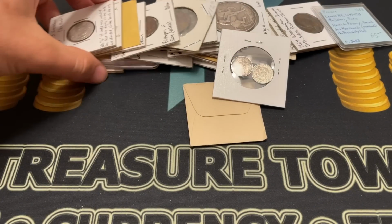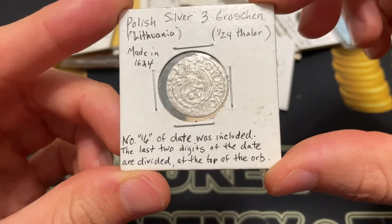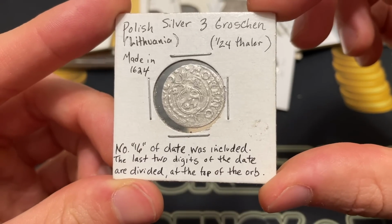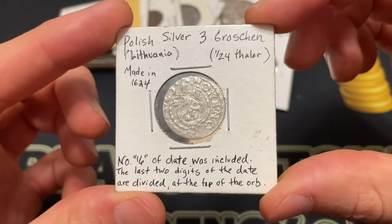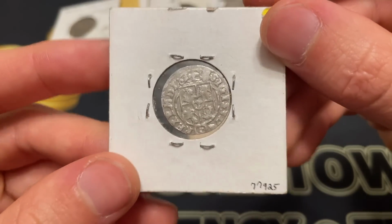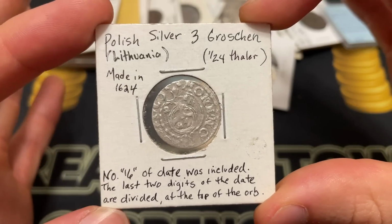Okay, so we'll just go from left to right, I guess, and wow, we have a Polish silver 3 groschen, or 1/24th of a thaler, from Poland and Lithuania. Maybe this is a Sigismund the Third. I don't see him actually on the coin, but this is so cool.